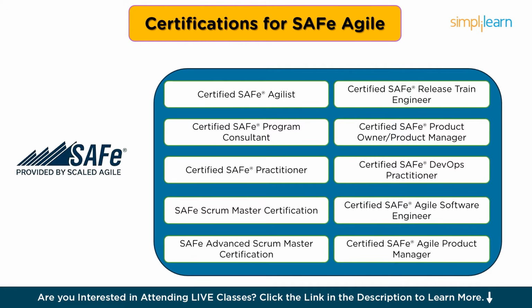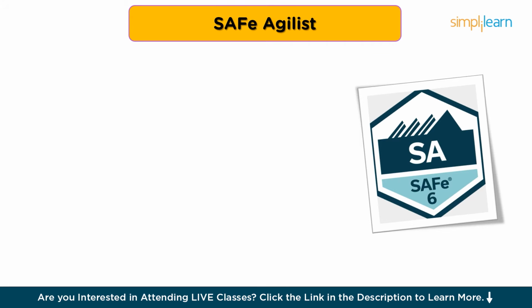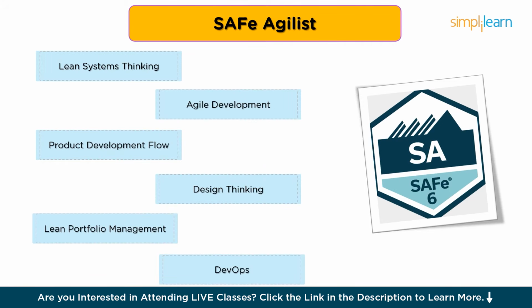Here we will be discussing the SAFe Agilist certification. But before that, let's see what is a SAFe Agilist and what are the responsibilities once you are a SAFe Agilist. Leading SAFe teaches about SAFe, and its main ideas are lean systems thinking, agile development, product development flow, design thinking, lean portfolio management, and DevOps. It helps leaders understand how to plan projects and how agile teams work together. A SAFe Agilist knows how to use lean and agile methods to make work better, faster, and higher quality. They can introduce SAFe to a company and use it to achieve their goals. As a SAFe Agilist, you understand how agile teams, programs, and portfolio management fit together.